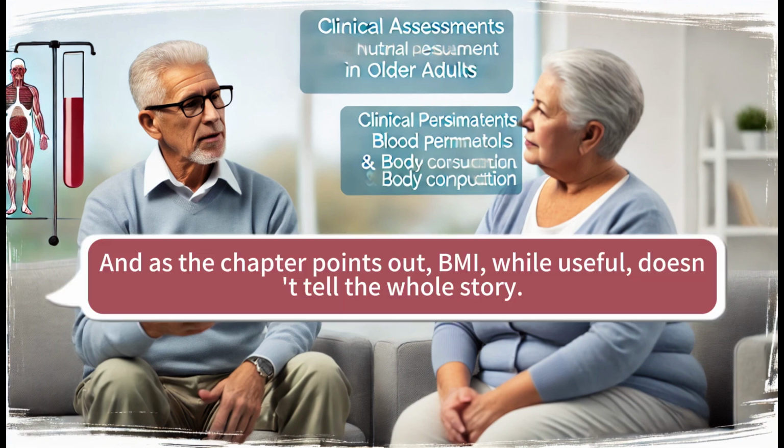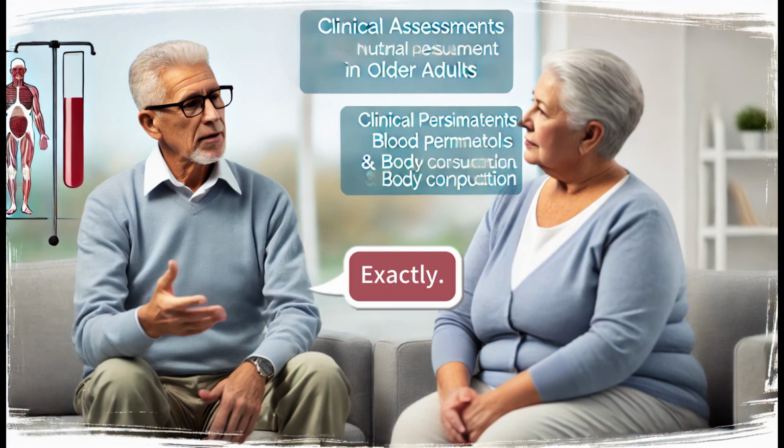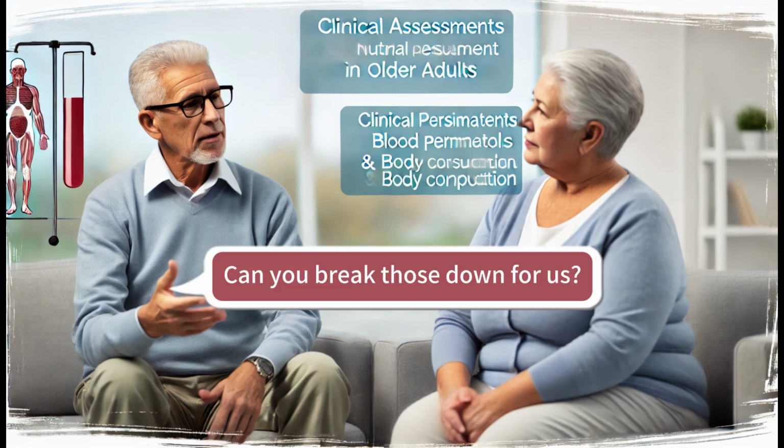As the chapter points out, BMI, while useful, doesn't tell the whole story, especially in older adults who might have a normal BMI but high fat mass masking underlying sarcopenia. So we need additional tools to get a more complete picture. The chapter mentions circumference and skin fold measurements, which can provide some insights, but it really emphasizes BIA and BIVA. Can you break those down for us?